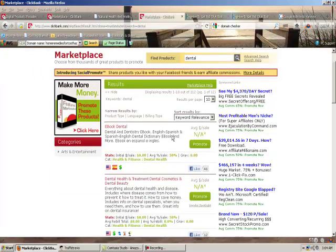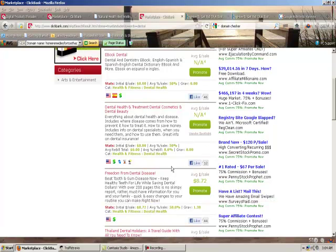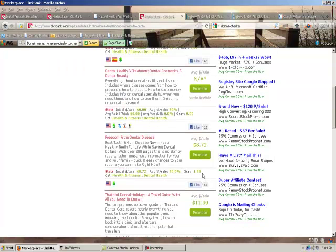Now, what we really want to look at is products that are selling. These top ones, they don't have any information. Doesn't look like any sales are going. $8.72 here for freedom from dental disease. If you want to do, you could do beat gum disease. That might be a good niche to look into. Gravity is at 1.38. ClickBank Gravity.